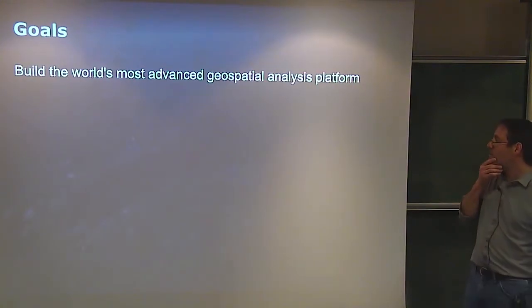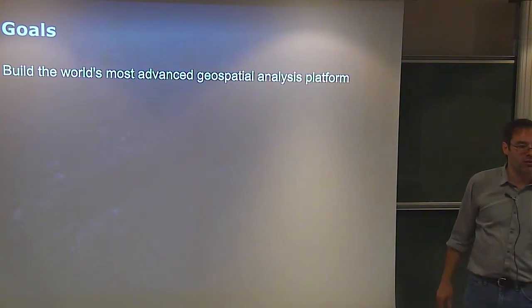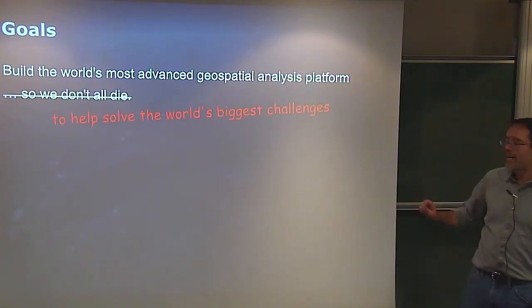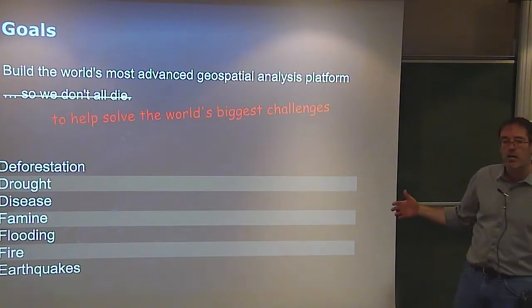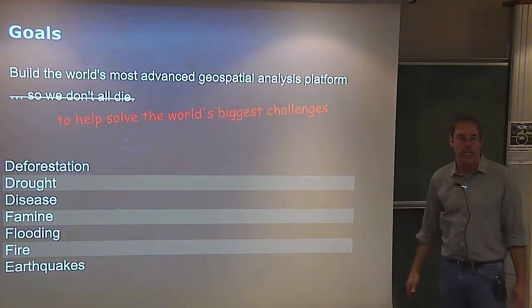And so if we dive into that for a second, what does that mean to us? Well, we want to build the world's most advanced geospatial analysis platform so we don't all die. And this is a bit hyperbolic, and so maybe we'll just cross that out and say, to help solve the world's biggest challenges. And we really mean this. I'm going to show you a bunch of examples here in a few minutes about the big challenges that we're trying to tackle with this platform.